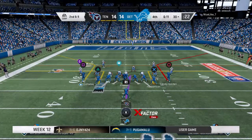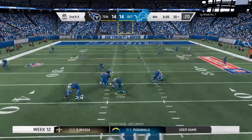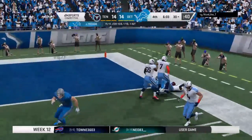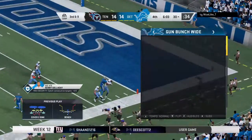2nd and 9 now. And this would have been intercepted if he could have gotten the feet in. He didn't, so it's incomplete. Boy, that one really could have turned this thing upside down.